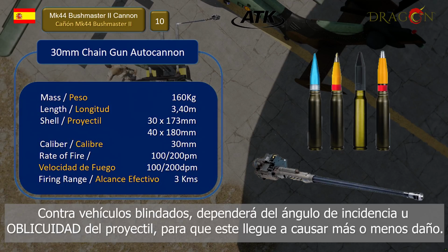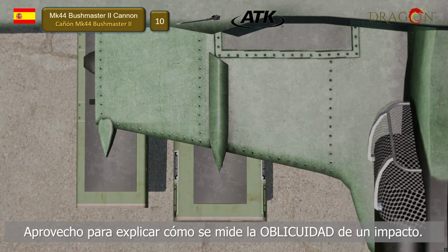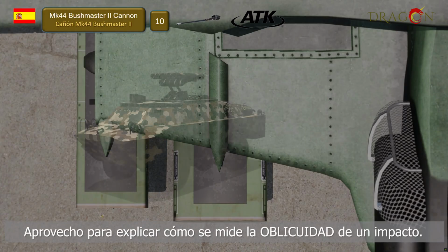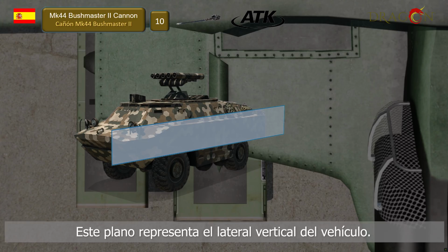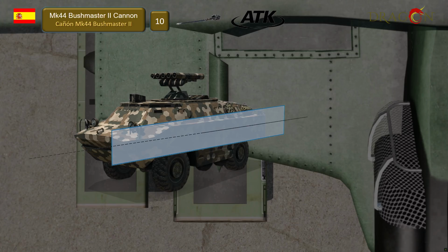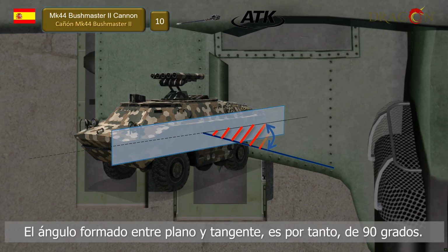Against armored vehicles, the damage caused depends on the angle of incidence, or obliquity, of the projectile. I take this opportunity to explain how the obliquity of an impact is measured. This plane represents the vertical side of the vehicle. On this plane, this tangent line hits. From this tangent line, the obliquity of an impact is measured. The angle formed between plane and tangent is therefore 90 degrees.